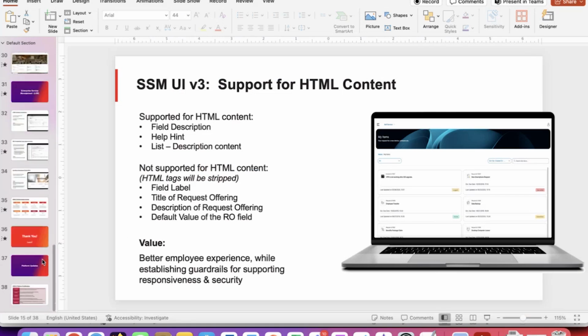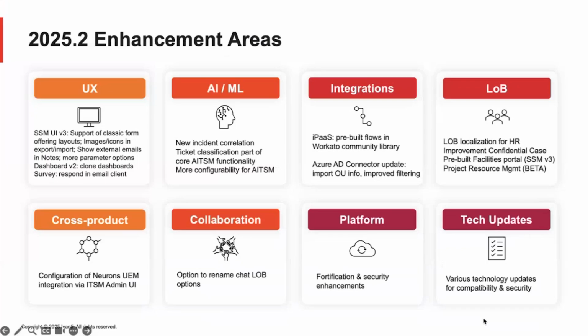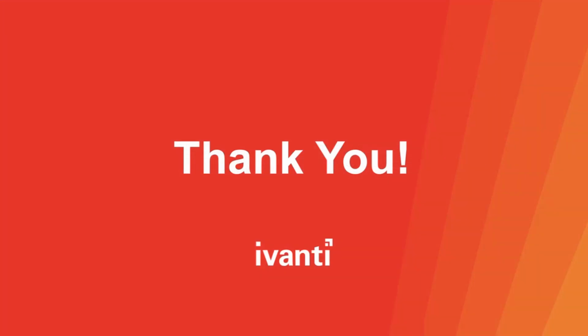Okay, I want to be respectful of everybody's time, and again, thank you for joining here. Just bringing up the summary slide again to make sure that we can wrap this up. Again, lots of valuable enhancements around this. As I stated, a big portion is not even visible, in that a big portion of the investment went into the platform and technology updates. That's an important one. Other than that, if you have questions, there's always a way to reach out.